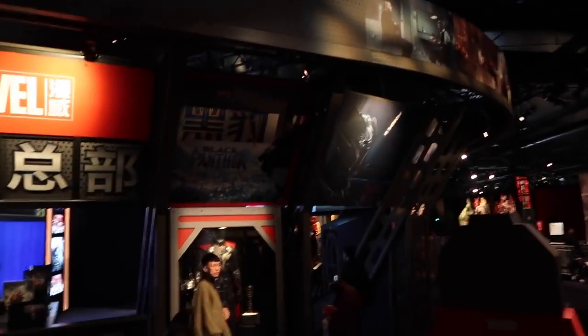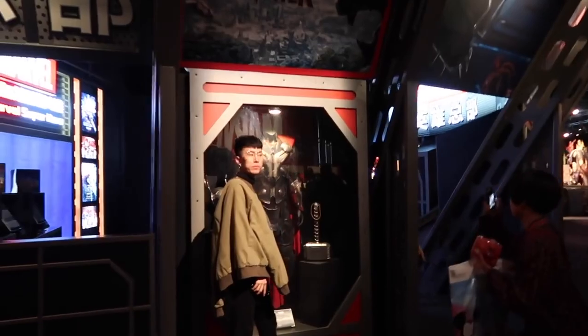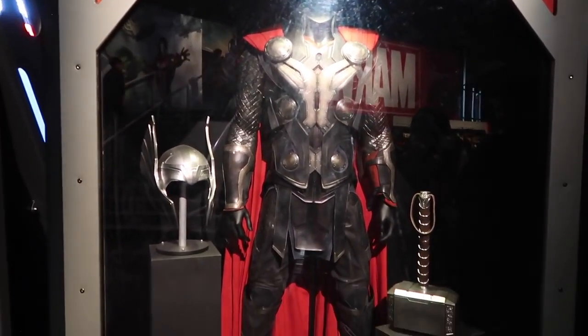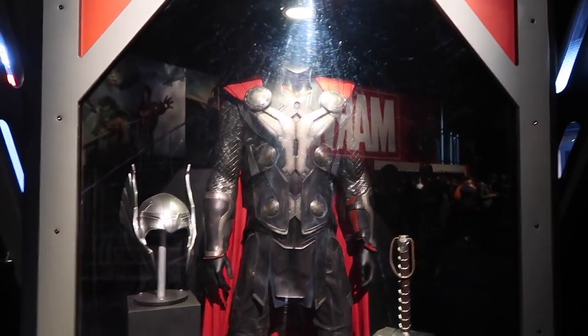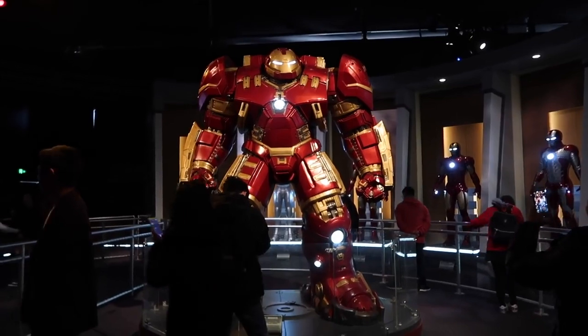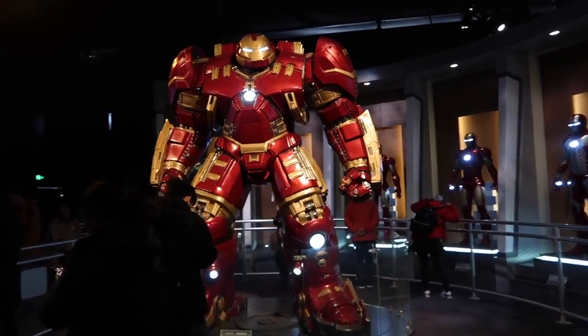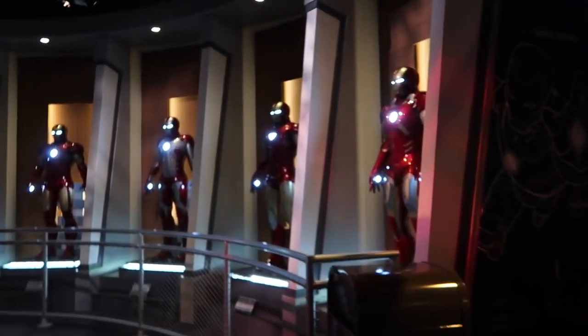Ooh, so all the Black Panther stuff is brand new since I've been here last. This is amazing. Thor's outfit. Pretty cool, huh? This is one of my favourite parts. The giant Iron Man. My brother's going to hate me for not knowing what it is. The Hulkbuster, that's what it's called. So the Hulkbuster. And then you've got all the Iron Man costumes around.